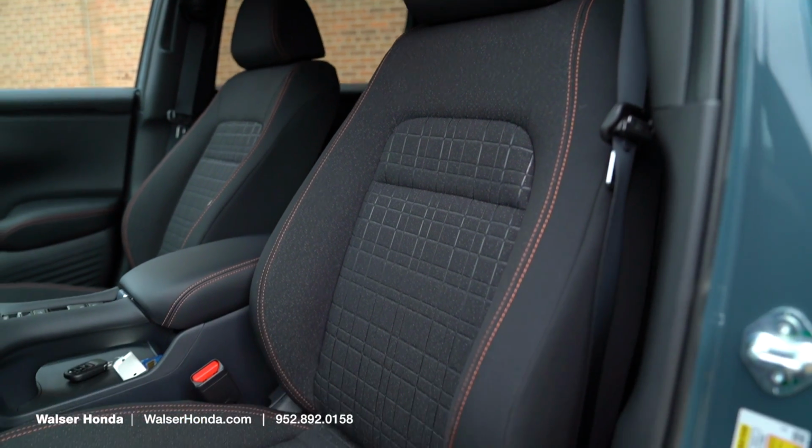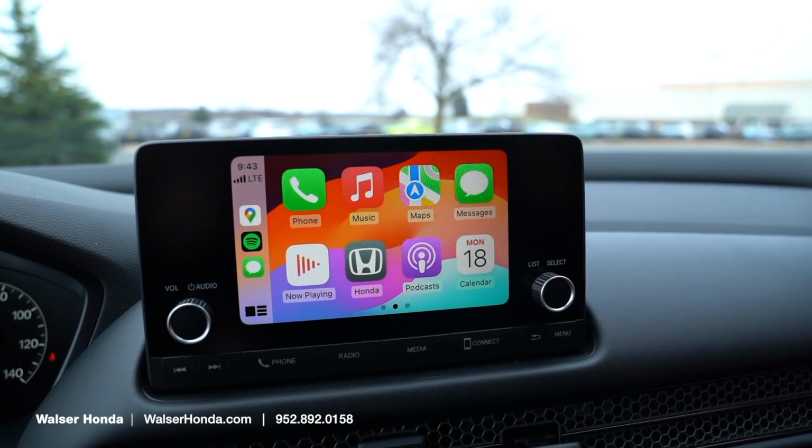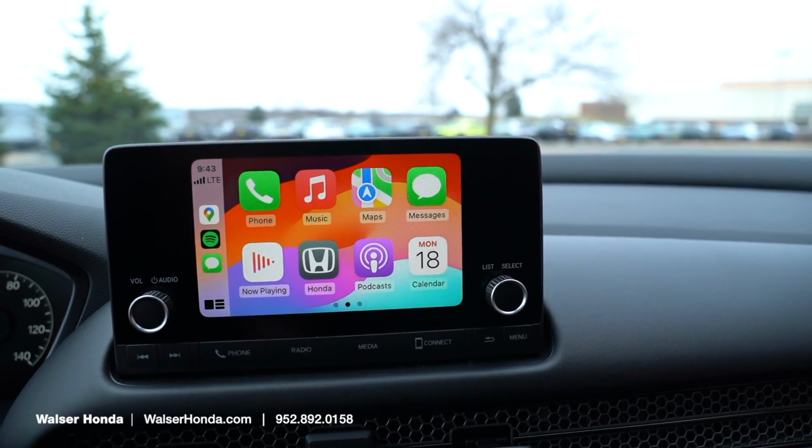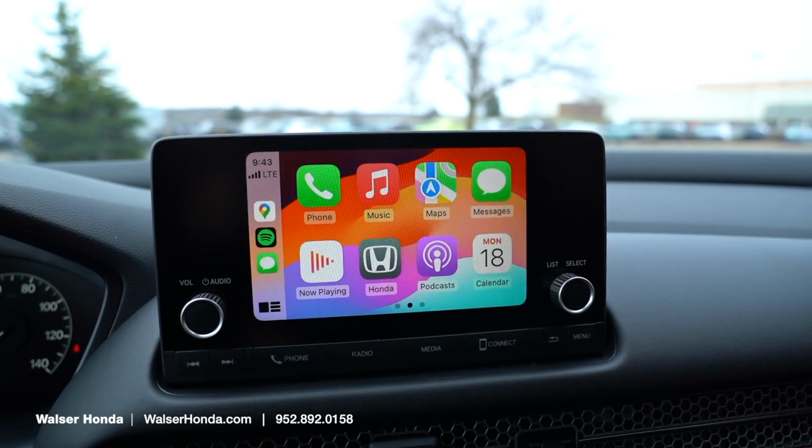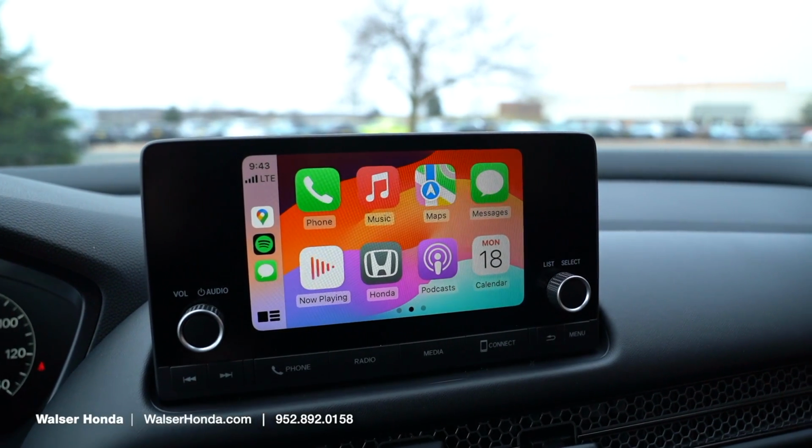So I've got my Apple CarPlay hooked up, so I've got it wired in down here with the USB. You could also do Android Auto in this vehicle, and what's nice is that it keeps your attention focused on the road ahead. Now this also has the Honda Safety Sensing features in here.